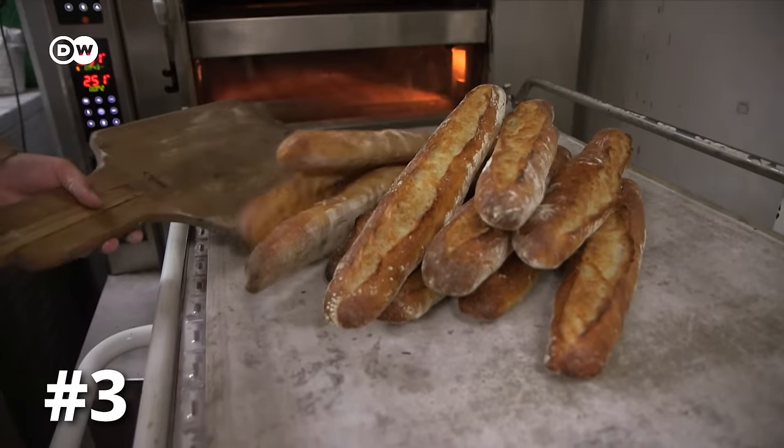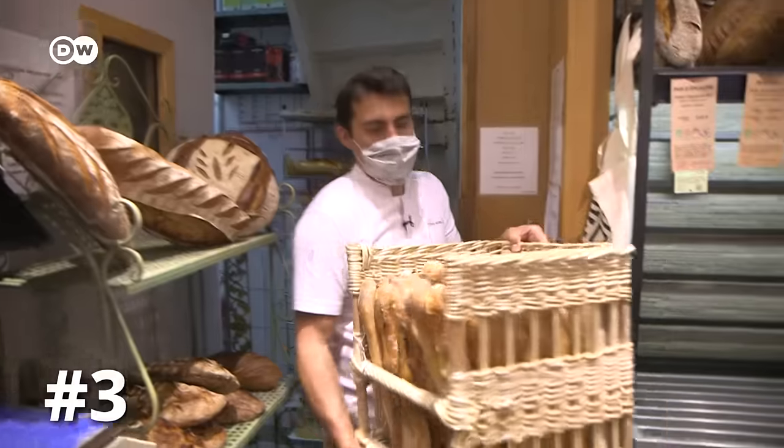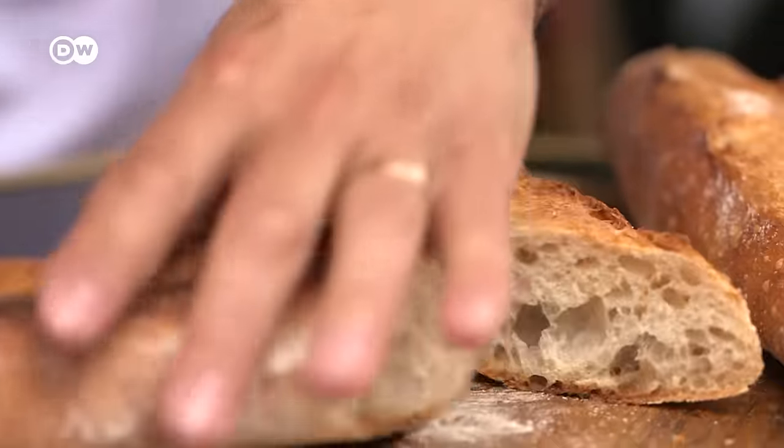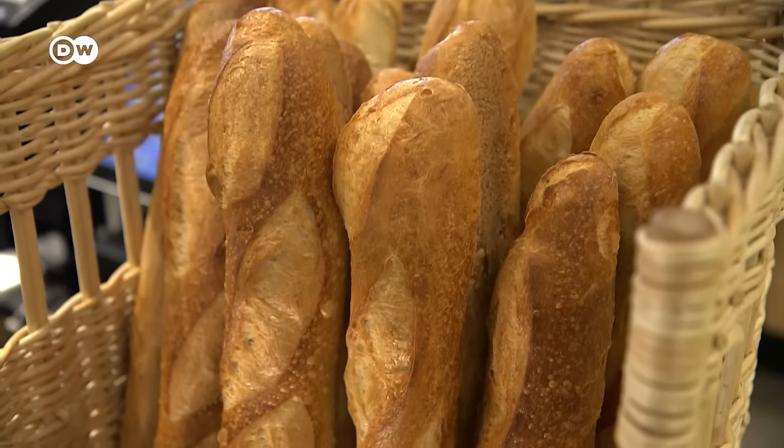Now we're off to France, where you can find the best baguettes in the world. Supposedly, every French person eats about half a baguette a day. But what is it that makes the baguette so popular?